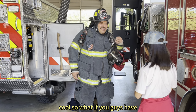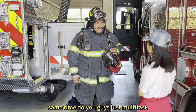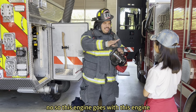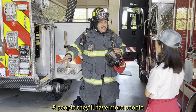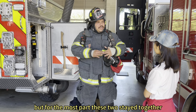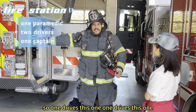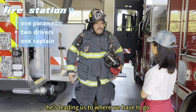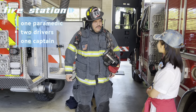Cool. So what if you guys have two or more cases at the same time? Do you guys just multitask? No, so this engine goes with this engine. There are 4 people at a station normally, but some stations have a truck and they'll have 8 people. But for the most part, these two stay together. So there's 1 paramedic, 2 drivers, and a captain. So one drives this one, one drives this one. The captain's over here. He's leading us to where we have to go, and then the paramedic will be over here helping the other engineer go to where we have to go, getting ready, whatever we have to do.